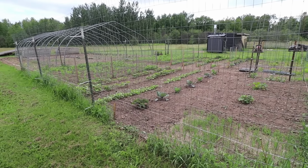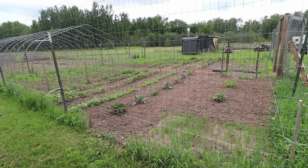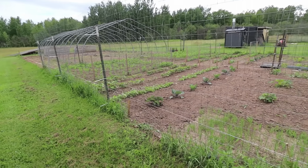Well, it's the evening of the next day. Had a real busy day today. I worked this morning. I went out to eat with Melissa. And then when I got back here later this afternoon, I just went and finished weeding on this side of the garden.